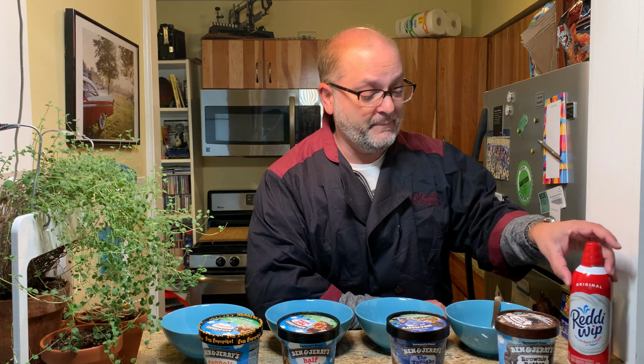As you'll notice, it's all Ben & Jerry's. Because you go to your Breyers, your Haagen-Dazs, they might have chocolate chip cookie dough. They might have chocolate chip mint. They might have one thing with one thing, basically. They don't have a lot of combinations. So I just got a bunch of Ben & Jerry's here. We're going to see which Ben & Jerry's I like the best.